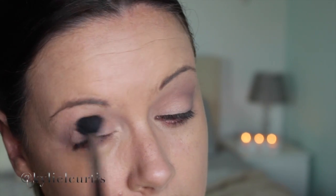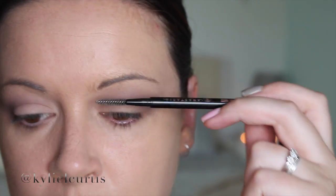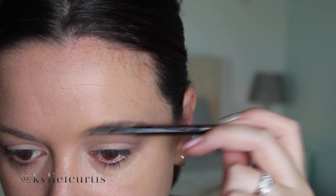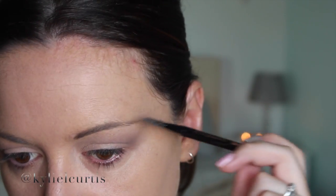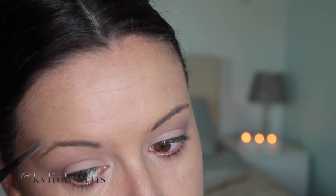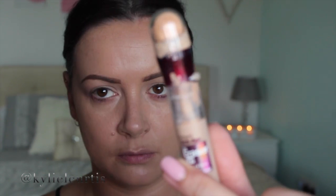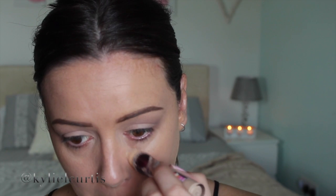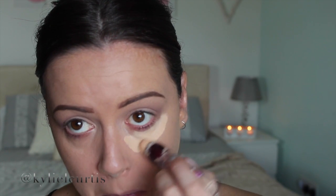And then in a minute, after a few more clips, you will see that I go back in and add a little bit more, but we're not quite ready for that yet. I'm going to skip doing my brows, but I'm just brushing them through with the Anastasia Beverly Hills Brow Wiz, but that's not actually what I used today. I just used a pot of gel eyeliner, which I got from a brand called Manhattan. Brows are done.